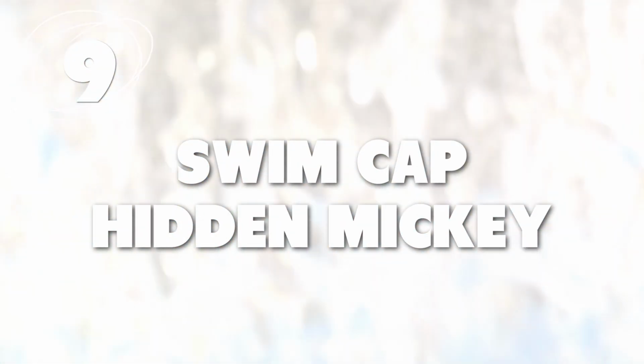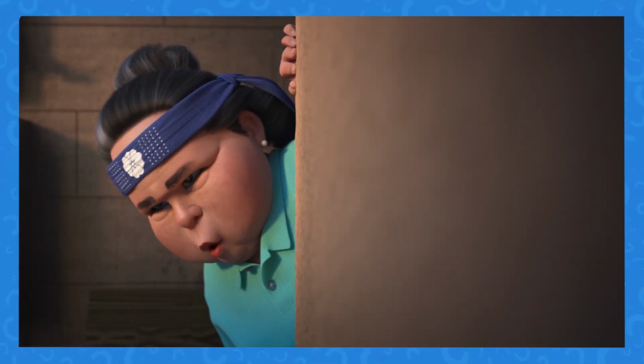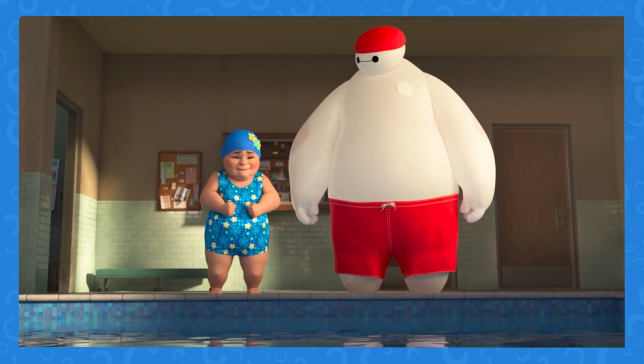Number 9. Swim Cap Hidden Mickey. You can spot another hidden Mickey in the second episode. When Kiko finally goes swimming, she puts on a swim cap. The cap has three flowers on it that make up the shape of none other than Mickey Mouse.